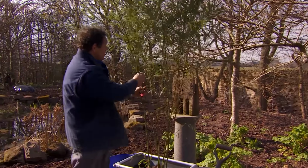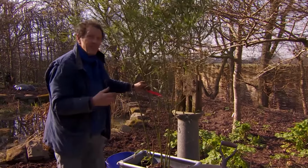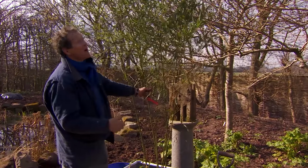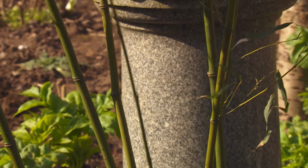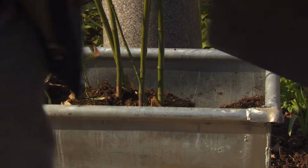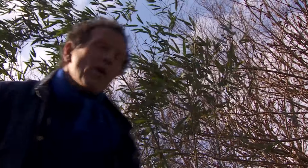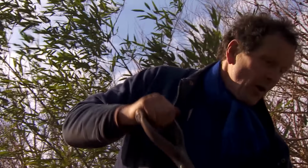One of the reasons that I've chosen this, other than for the green that I want from the culms, is that it's exceptionally hardy. This is hardy down to about -25. It should be able to withstand our very cold, wet winters. And I can't stress enough that if you are growing bamboos in a container, you're going to have to water it at least once a week. A really good soak, because they will always react instantly to drying out. They don't like it at all.